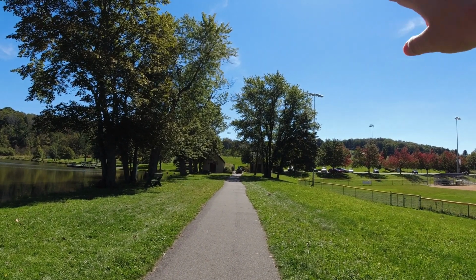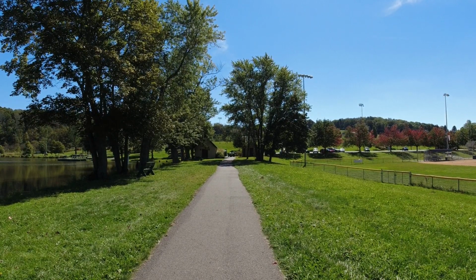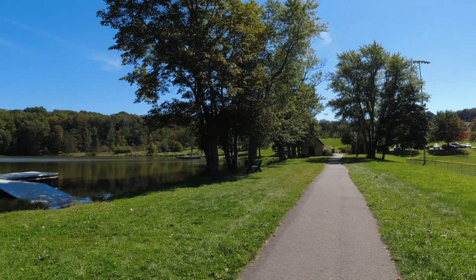There's a soccer field that's lit up. And that was actually really a lot of money put into that field. They really did a great job on it. There's also a big playground up there too.